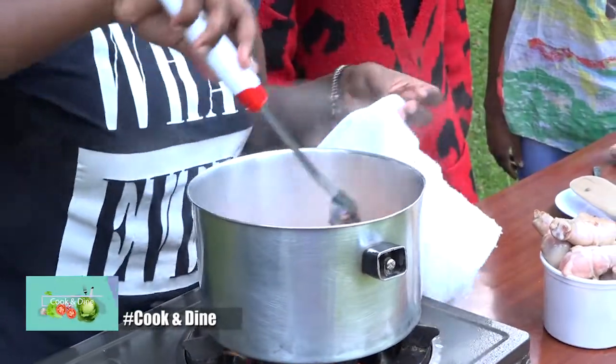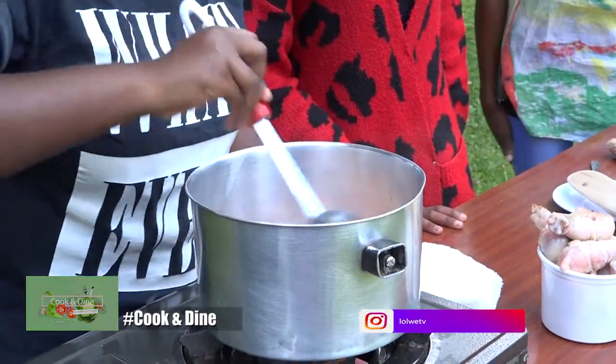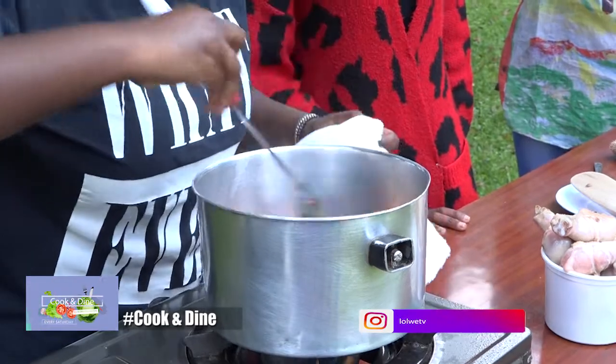Leave it there for how many minutes? Just until the tomatoes cook. Okay, so like 2 or 3 minutes. The food is ready. It even looks ready as well.